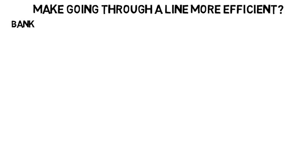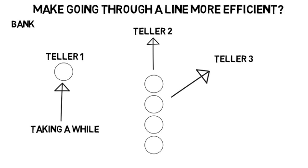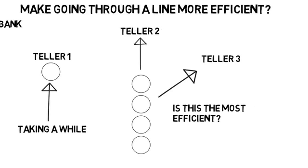At a bank, for example, everyone waits in one line normally. Then you go to whichever teller is available once you're at the front. This is nice because if one customer is taking a while, the people in line will still get to choose from the other tellers as they open, which keeps the line moving. So is this the most efficient? What if they set it up like a grocery store instead?